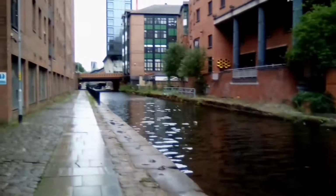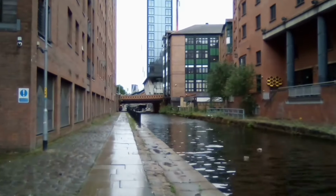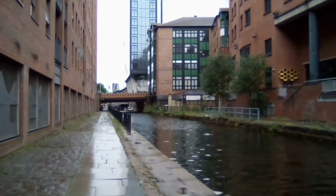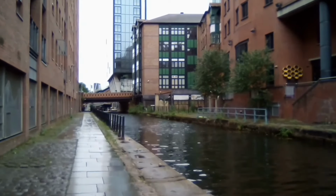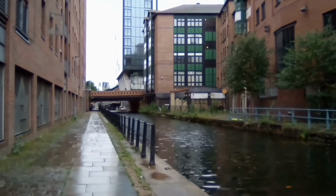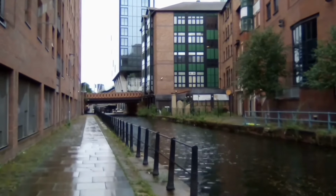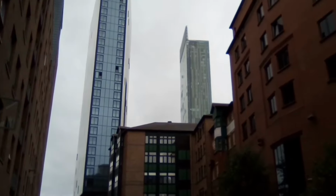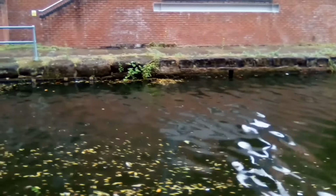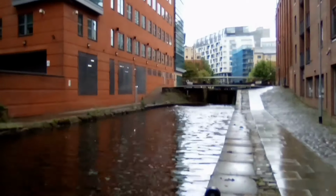So the locks obviously now, as we hit Deansgate and Castlefield Basin, we have to drop quite rapidly. There's canal locks every 200 metres, I'd say, at this point. Isn't that fantastic, really, when you think about it? That this is just so old and everything's been built around it. Well, this is what made all this built around it possible. That is the absolute truth.